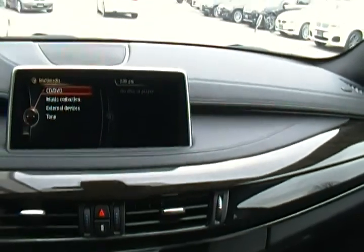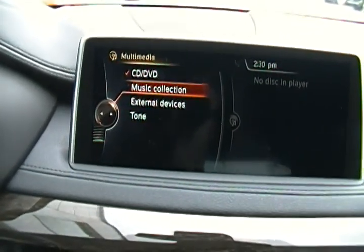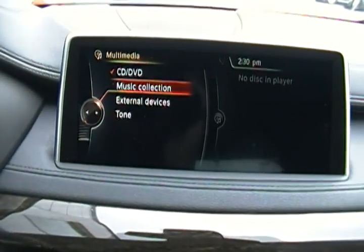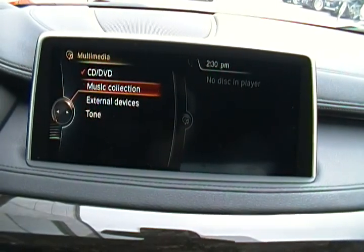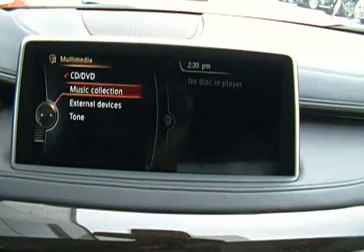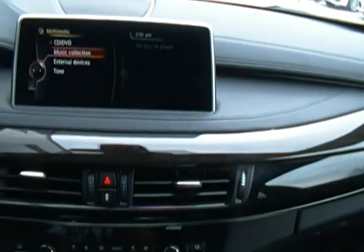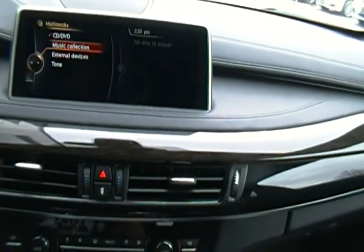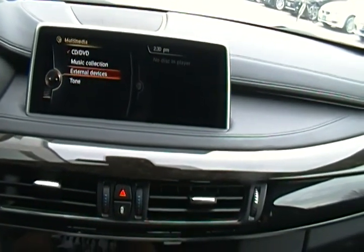Some multimedia. You do have your CD and your DVD. I don't know if you can see that. Music collection. You can also store things on your USB and stuff like that, and actually store it to the system, as well as having it on your iPod. Some people just connect their iPod right to the system and then they just use it like that. But as you can see, you can just store it to the car on the external drives and devices and stuff like that. As you can see, it says external device.